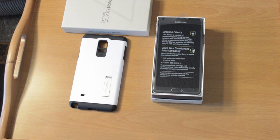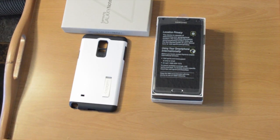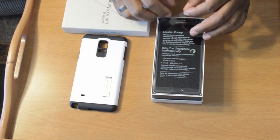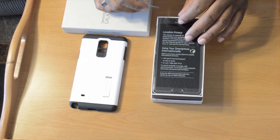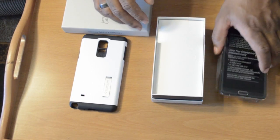I tried to contact Sprint, but I couldn't get a hold of them. They weren't aware at the time, and I just wanted to hurry and pre-order it. So I did go with the black. Although I do have my white Spigen case, which I think will look very nice on the black phone. All my other Galaxy phones and my Notes were white, so this will be a surprising change for me.